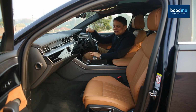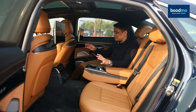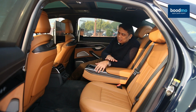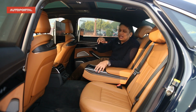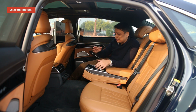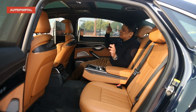Let's check out the back seat of this car now. Well, so now I'm inside the back seat of the Audi A8L, and this really is the business end of this car. In fact, talking about business, if you're sitting here with your business partner or anyone you want to impress, then don't take them to the Taj suite or anywhere else. Just tell them we'll go for a drive in my Audi A8L, and once they're sitting here, they'll be so happy. Seats have massage. You can really make them lie down, relax.